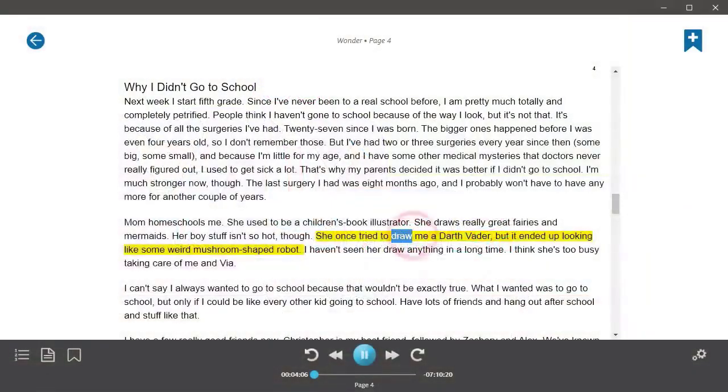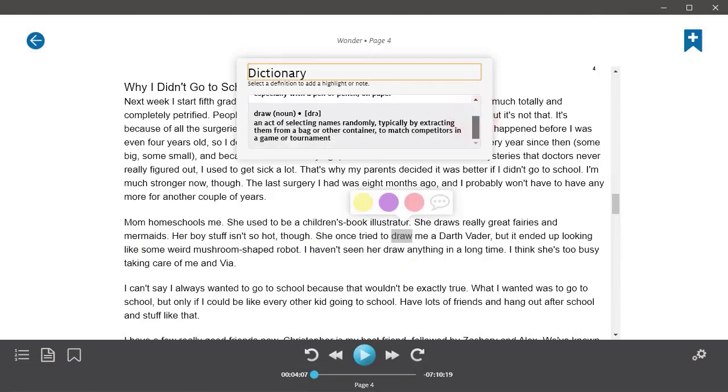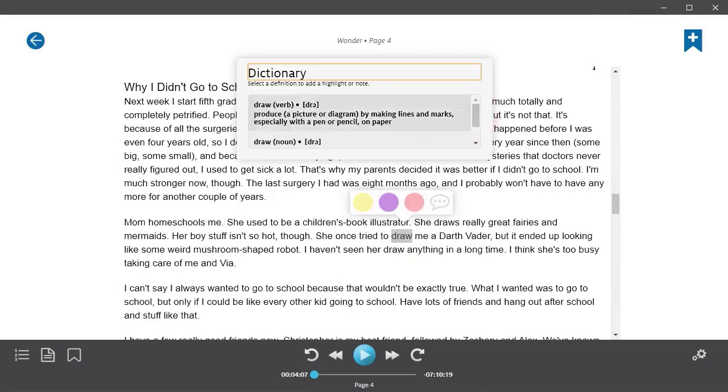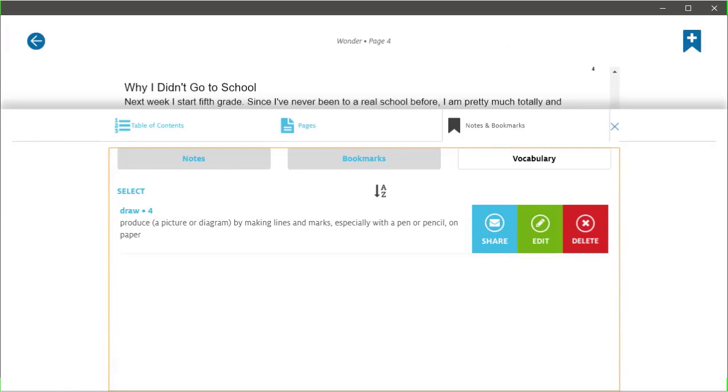Just press and hold on any word, and the dictionary will open and offer the definition of the word. Sometimes there's more than one meaning. Select the meaning that makes sense in the text, and it will save it in a vocabulary list. With this list, your child can track and review all the new words they've learned.